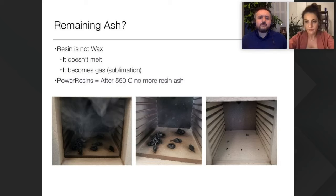The other thing that I want to tell you: after 550 degrees centigrade, our resins finish their burnout. We will see about the burnout later on, but keep in mind 550 degrees Celsius is important for us. Now here I've put some different competitive resins in a kiln oven. When you heat up, you can see the gas that is formed on the left-hand side. On the right-hand side, you can see the remaining ash for some of those resins. That little ash means that even if you go up to 800 degrees, the burnout still leaves some ashes.